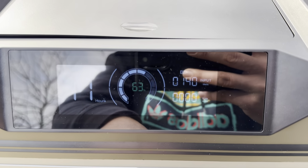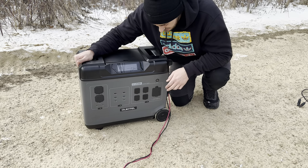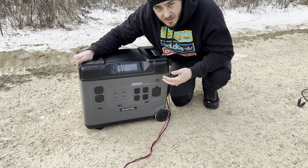Starting to rise, guys. It was over 200 for a second there. You can see the hours are going down, how fast it'll fully charge. The only negative I saw with this thing is the fans can get kind of loud, but I guess that's what you get for getting a massive power station, is you have big fans to keep it cool.